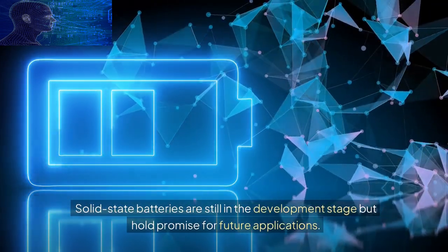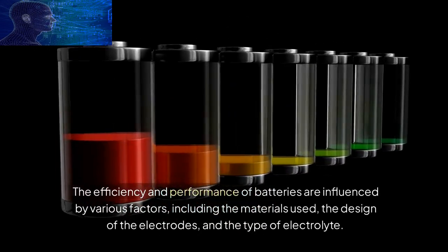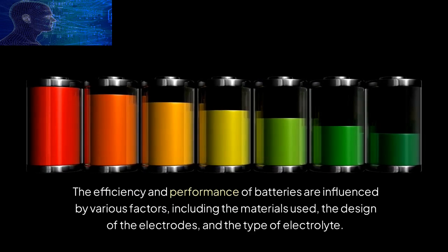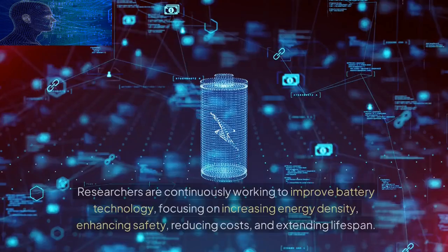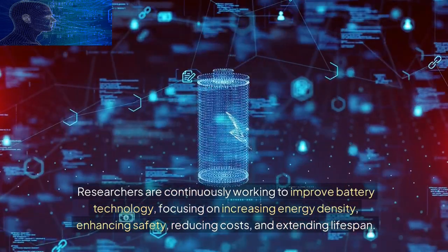The efficiency and performance of batteries are influenced by various factors, including the materials used, the design of the electrodes, and the type of electrolyte. Researchers are continuously working to improve battery technology, focusing on increasing energy density, enhancing safety, reducing costs, and extending lifespan.